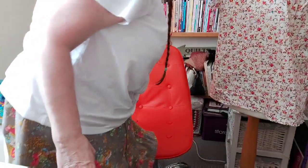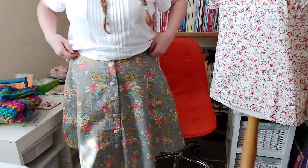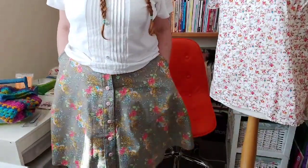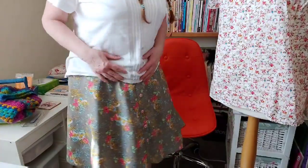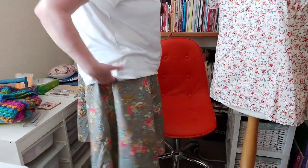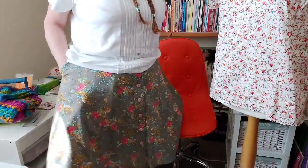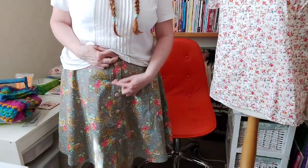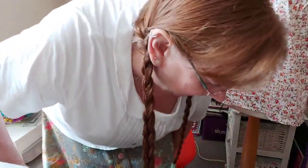This skirt I made last year, and this piece of fabric I got in Edinburgh, when Angie and I were in Edinburgh, from that lovely little fabric shop. And it is a comfortable little skirt. I think I actually added pockets in this. I don't think the actual original pattern had pockets. Now on the pattern, I have got a single placket. Right, sit down again, and then I'll get you back up and I'll show you the pattern.